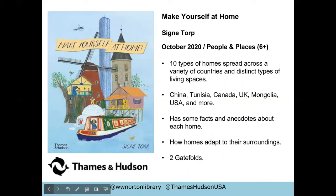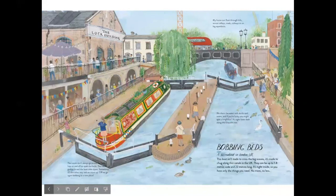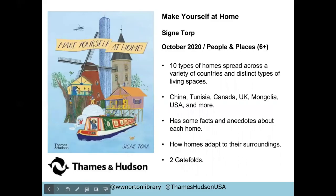Make Yourself at Home takes you through 10 types of homes spread across a variety of countries and distinct types of living spaces. There are homes in China, Tunisia, Canada, the UK, Mongolia, the USA, and more. Each spread has facts and anecdotes about the home and how homes are adapted to their surroundings.